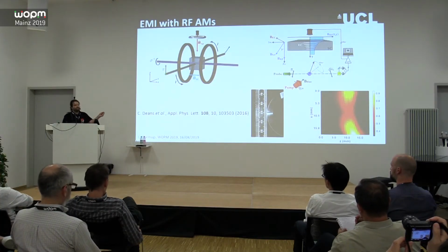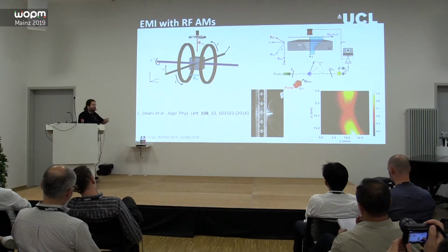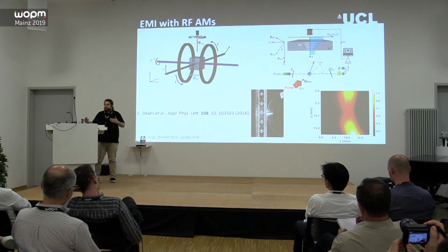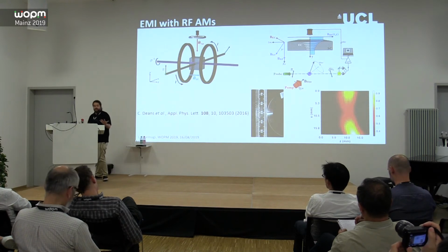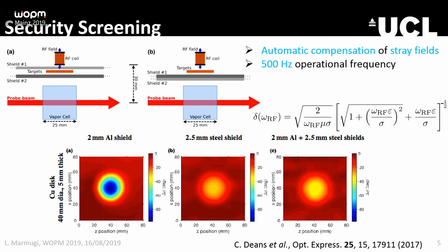It's 10 to 7 Siemens per meter, so it's a very big signal. So what I'm going to say now is that we tried to develop a better sensor, a better technique, and whilst we're doing this, some possible applications came into play, and I will show you some of these. One example is this, and I think this was mentioned in Stuart's talk earlier.